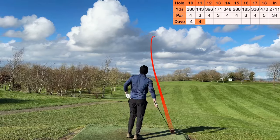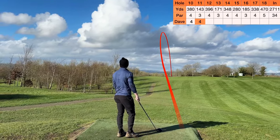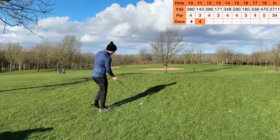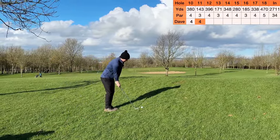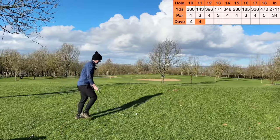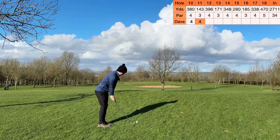Oh my god, that is pure. That is actually pure. Huge drive, huge drive straight down there. Shot two, pitching wedge in hand, 96 yards. So I've landed 302 yards, so 96 yards to go, pitching wedge in hand. Hopefully get one over this green.